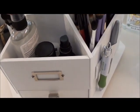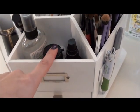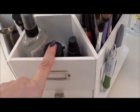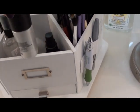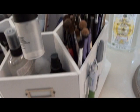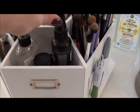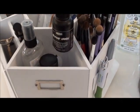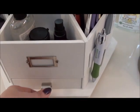So this is brush cleaner, Japanese brush cleaner. I got at Ulta. That's my MAC Studio Fix. This is the little $10 travel size that I've used quite a bit, and there's quite a bit left, so I don't know if I'll ever justify buying the giant one. And then this is a Lush hand cream moisturizer.